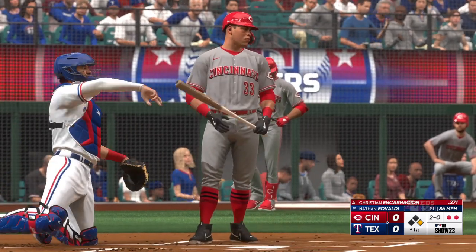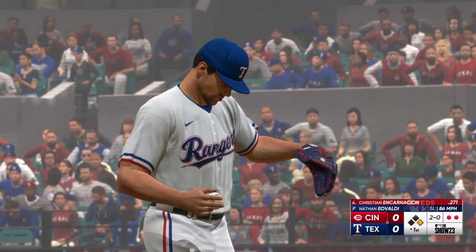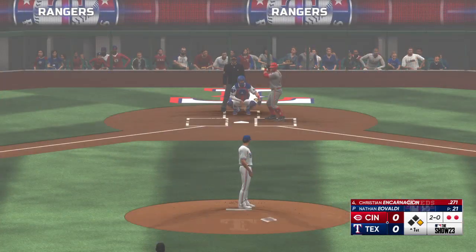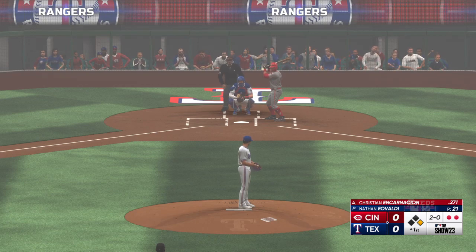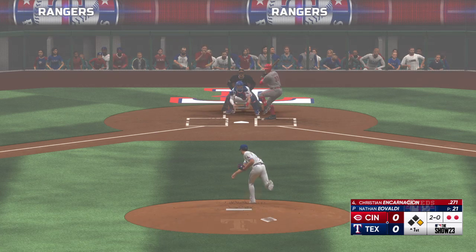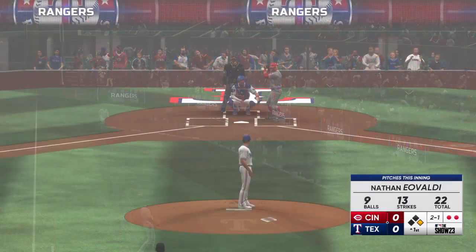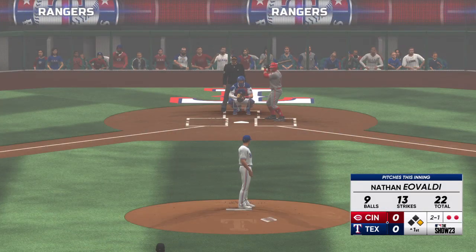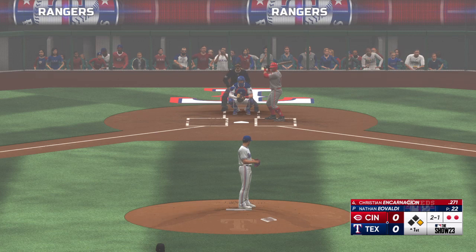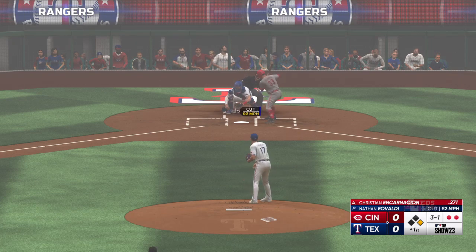And another ball. Back-to-back breaking pitches away, you get the feeling as a hitter that the pitcher's afraid of you, that he doesn't want to challenge you. So I think the confidence level is raised right here. And a pitch. That one pushed foul. The 2-1.